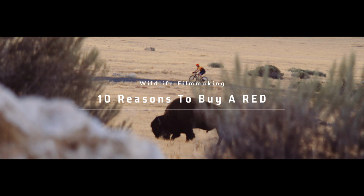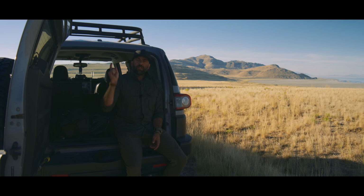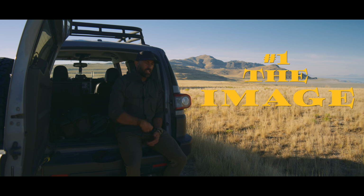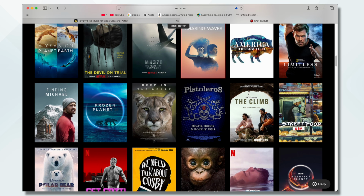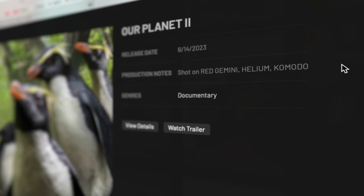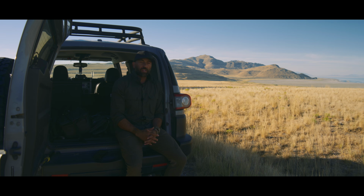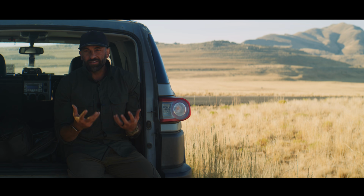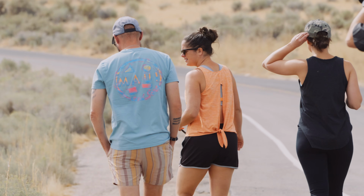Why would you buy a RED to begin with? More specifically, the KX, of course. Well, first of all, there's the image. I think there's a reason why every great wildlife documentary has been made on a RED. I mean, the image is absolutely gorgeous. The color is undeniably good. There is a weight to that image that I find my other cameras just don't have. And it's hard to explain.